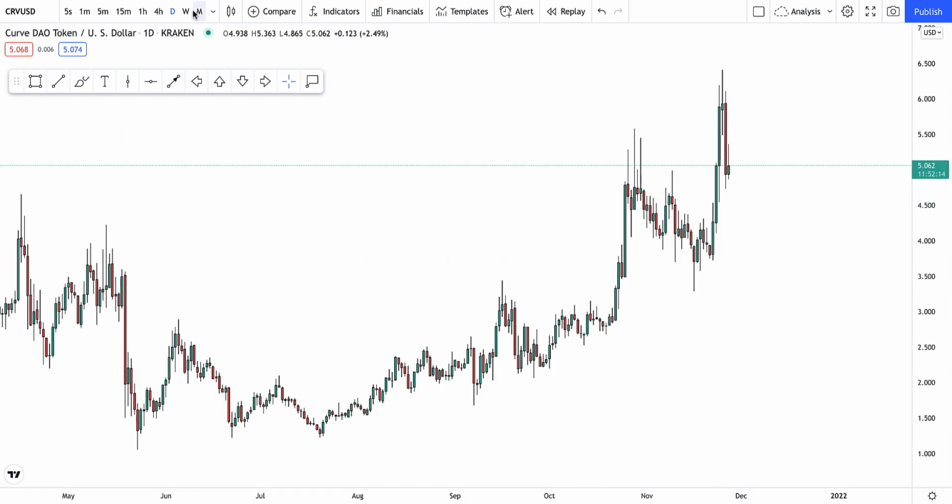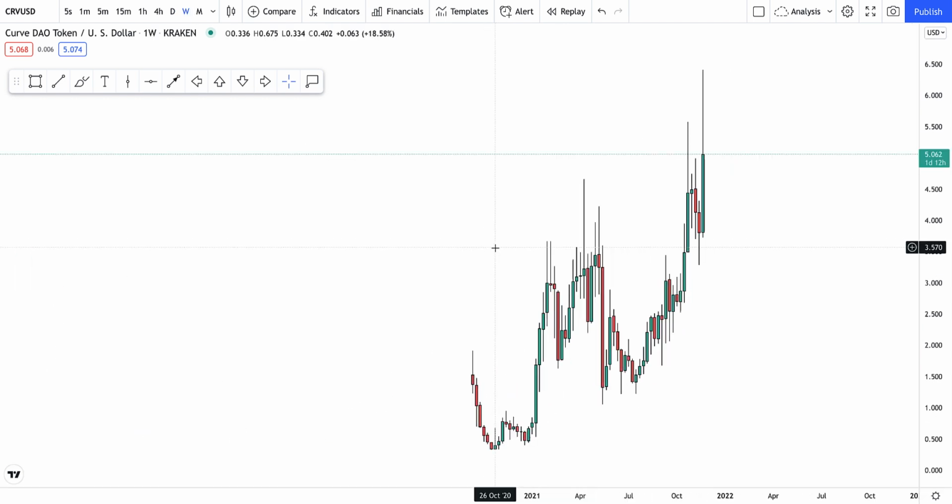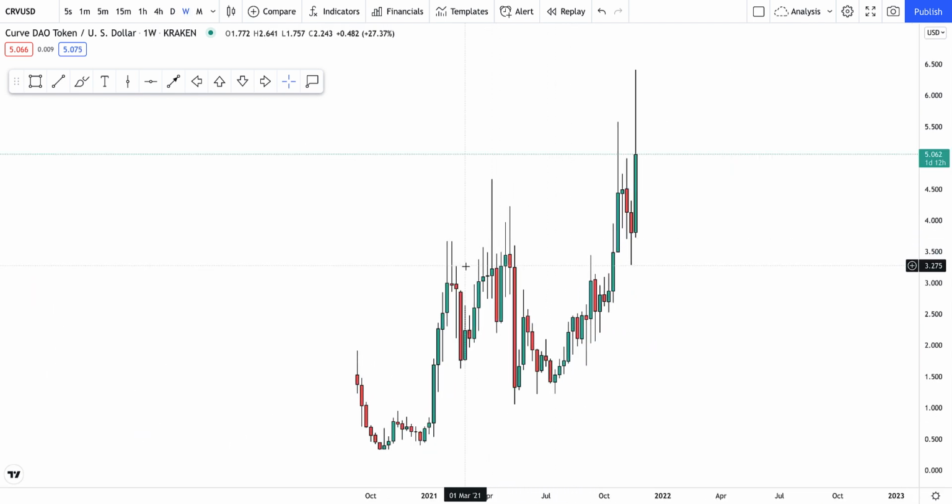So now let's talk about CURVE. Recently we had a really nice pop on CURVE, and again, this is a token that is slightly different to most cryptos, with this kind of sideways explosive move and then correction. It's been going up ever since, which is nice to see. That was a correction just there that pretty much set up for this secondary move.